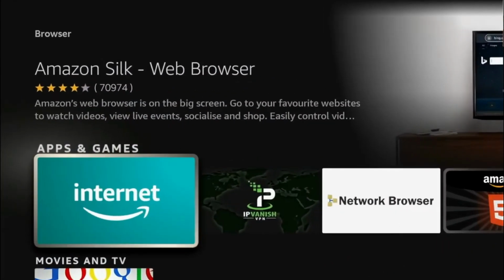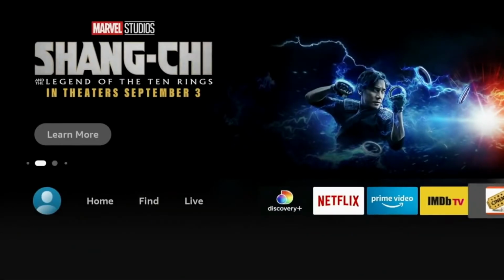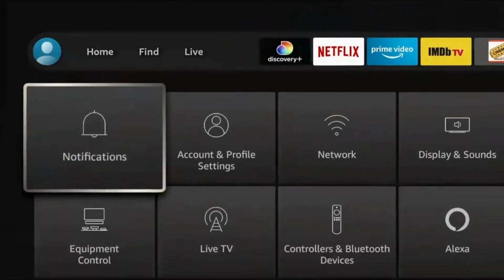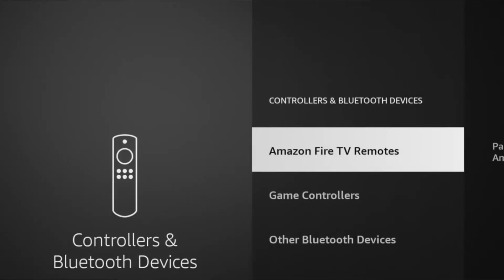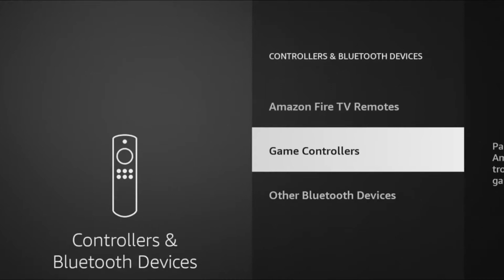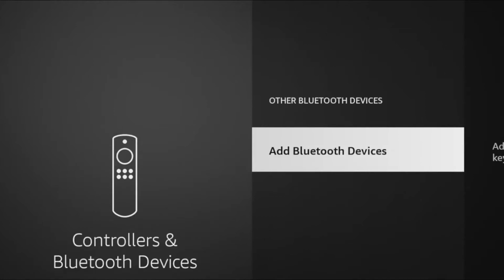Let me show you how to do this. Go to Fire TV stick settings option, go down to controllers and Bluetooth devices. If you want to add any other Bluetooth devices like speakers, headphones, any other gear, then press OK. Press OK on add Bluetooth devices. Bluetooth will scan all available devices, just add it.